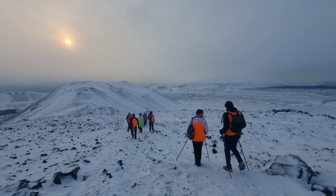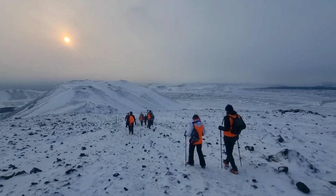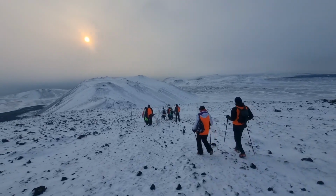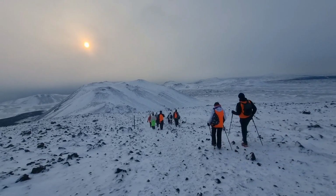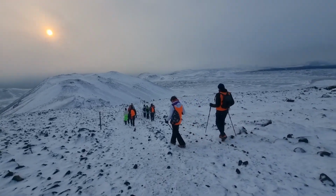It's quite an easy hike to get to 2021 lava. Just 45 minutes maybe from the bus trail A. I would recommend it if you come to Iceland, just do it on your own, especially in such nice weather like today. It's +1 maybe, or around 0.